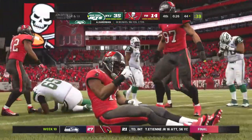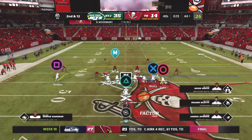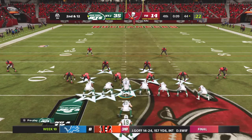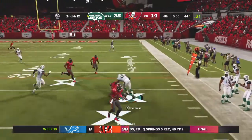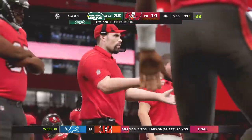Times all night. He is going to go nowhere as they bury him behind the line. Now they contend with a 2nd and 12 after the loss. Oh, Wilson going to throw. Sliding out of the pocket. Quick hitter here. It's complete. And he's going to get it down to the 33-yard line here.